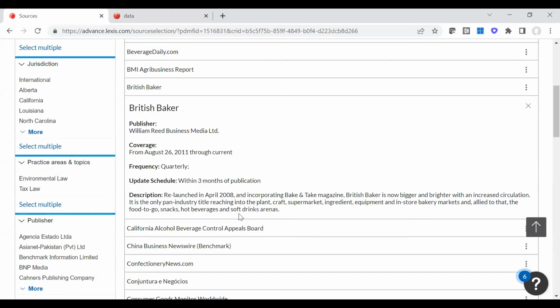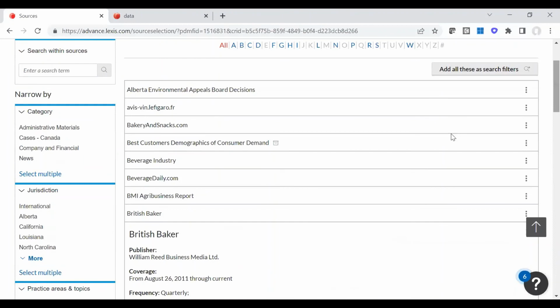One of the things you have to remember is there could be a great publication about the beverage industry, a great publication about the fashion industry or the marketing industry, but beverage, fashion, marketing isn't in the name of the publication. So it's not only looking in the name of the publication and finding those publications with beverage, it's also looking in the source description.